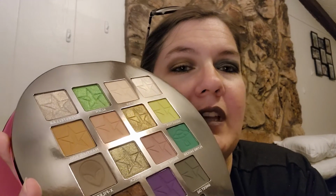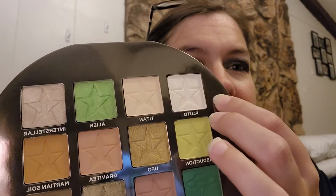So I think next time I would just use Tall Gray instead. Maybe even X-Files, because it has that green red thing, and X-Files is kind of a different shade. That might be a little bit cool too. Who knows? And then on the inner corner, you can't really tell, I did a smidge of Pluto. So yeah, that's this eye right here. Like I said, not my best.